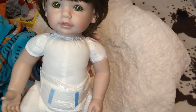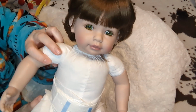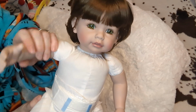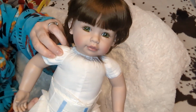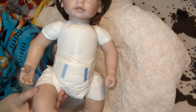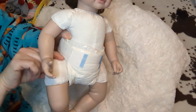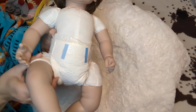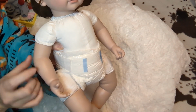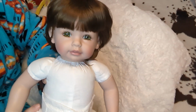Her body is nicely stuffed to sit. She's not the most cuddly baby, but her arms don't really move. They're not on a sliding thing. You can move them, but they don't slide up and down or anything. And her head doesn't really move back and forth. She's fairly stiff. Same with her legs. You can move them a little bit, but they don't have a little slide piece in there. The plastic that she's made with is pretty hard. It's not soft vinyl, it's hard plastic, but her painting is really cute.